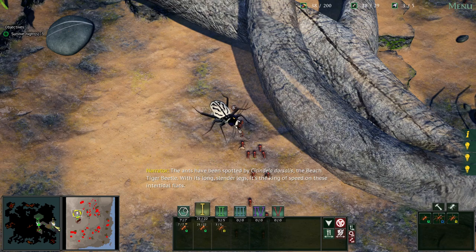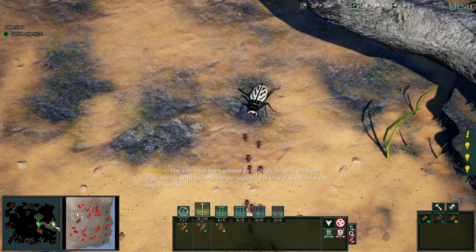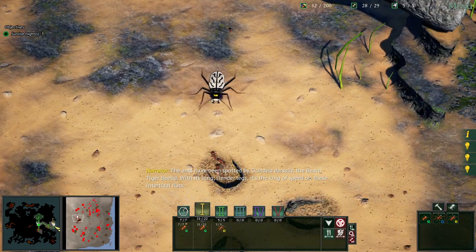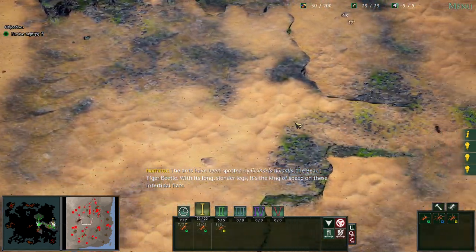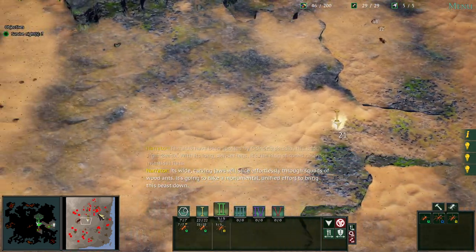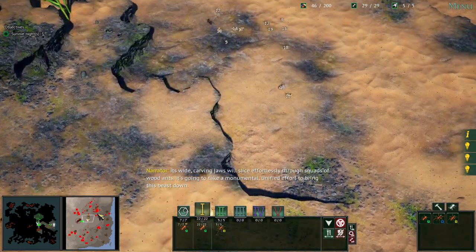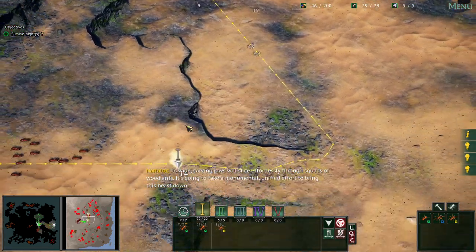The ants have been spotted by Cicindela dorsalis, the beach tiger beetle. With its long, slender legs, it's the king of speed on these intertidal flats. Its wide, carving jaws will slice effortlessly through squads of wood ants. It's going to take a monumental, unified effort to bring this beast down.